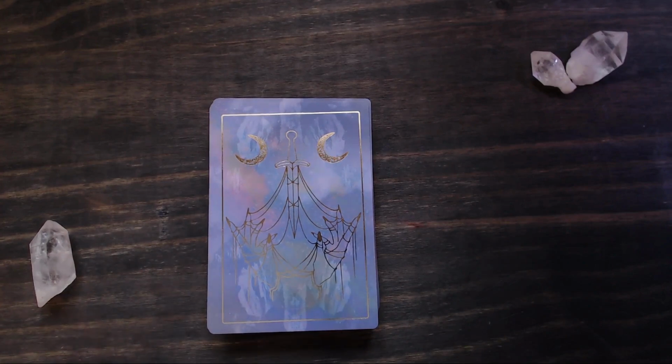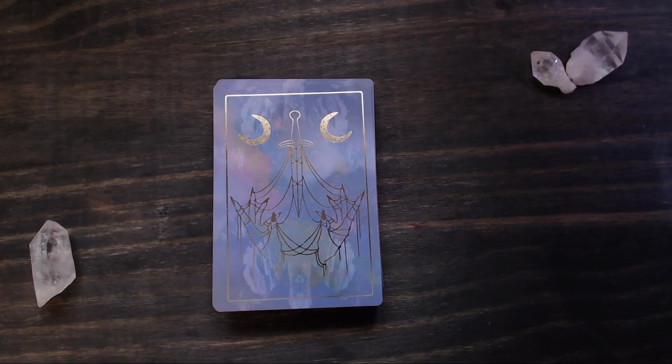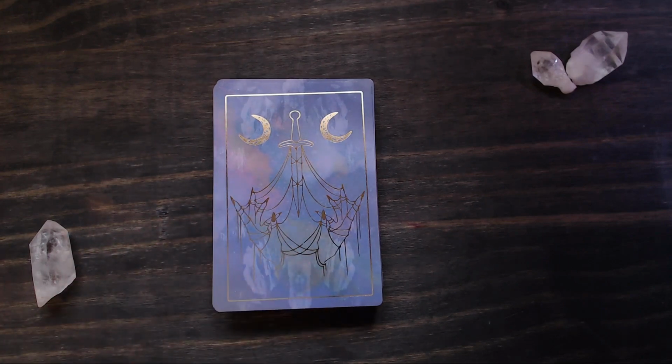And I never have gotten her Oracle deck because that deck to me was the most effeminate deck. Not that there's anything wrong with that, but it was just too much leaning on the female energy for me. And so I just never felt drawn to use it. However, this one I think will complement those decks really well. So I'm really excited not only to work with this Oracle, but in conjunction with the Starchild and specifically the Moonchild tarot, which I adore.